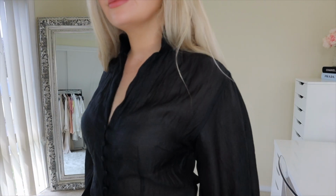Even just with plain black jeans or, what are they called? Like wet look leggings. I don't know.